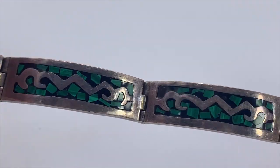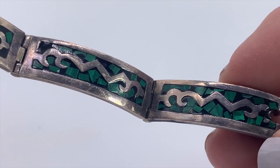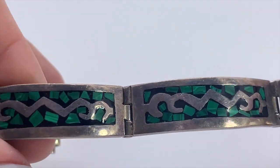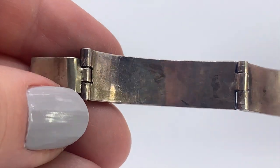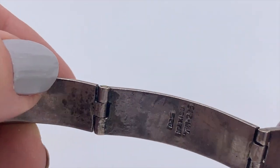So this one too is a yard sale find, believe it or not. And I love this. This is like malachite, like sort of like a mosaic, I guess you would say. This is very, very heavy. Isn't this pretty? Look at those nice hinges. It's very nicely made.